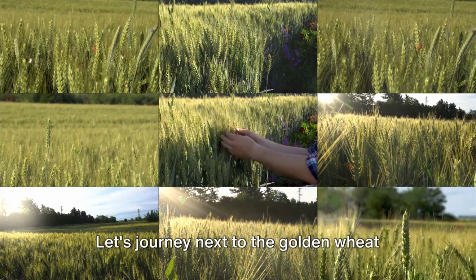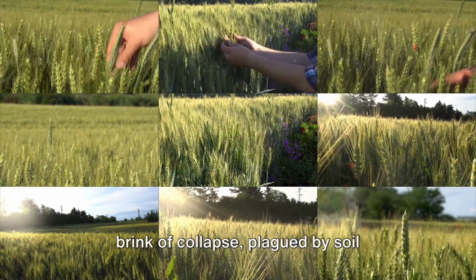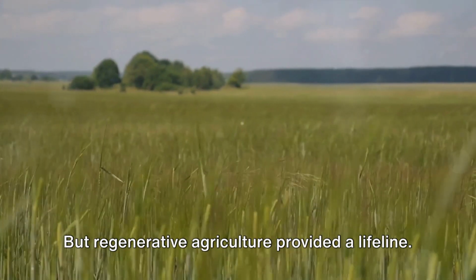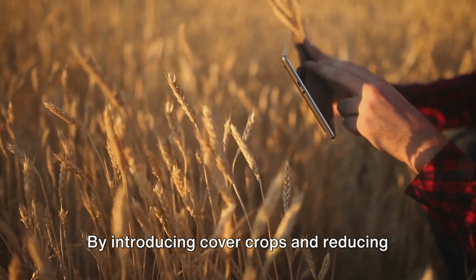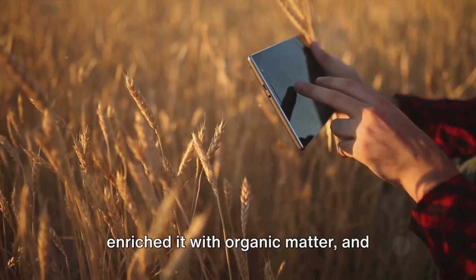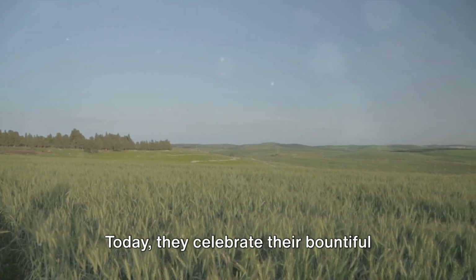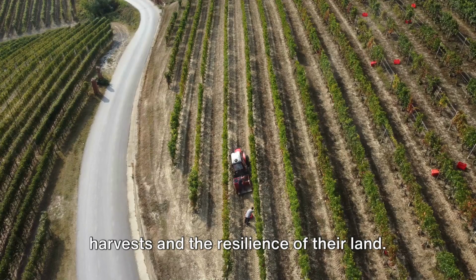Let's journey next to the golden wheat fields of Kansas. Here, a farming community was on the brink of collapse, plagued by soil degradation and plummeting crop yields. But regenerative agriculture provided a lifeline. By introducing cover crops and reducing tillage, they revitalized their soil, enriched it with organic matter, and transformed their farms into productive, sustainable enterprises. Today, they celebrate their bountiful harvests and the resilience of their land.